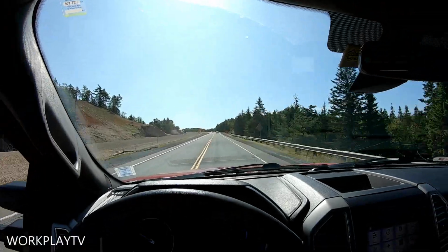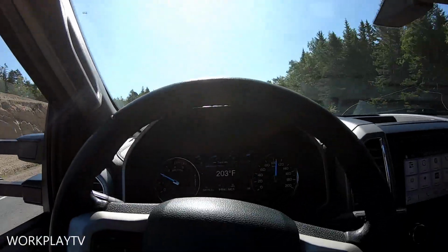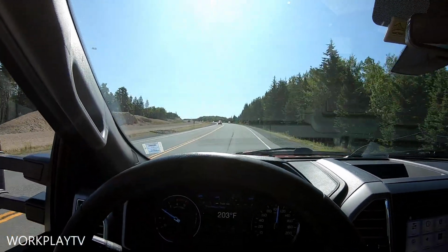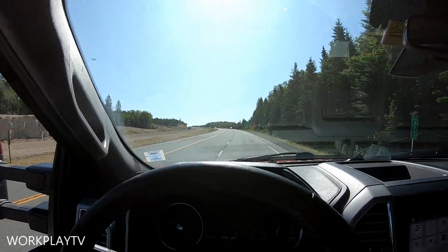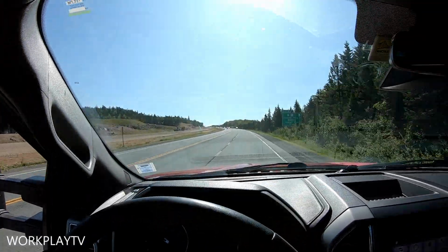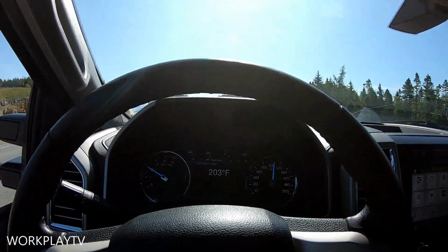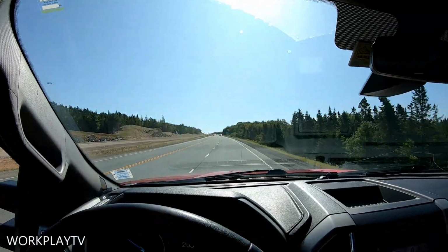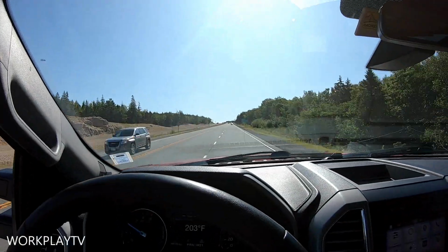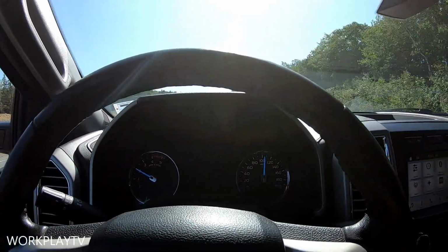Alright, so we got one last hill before we get home. Traffic decided to speed up a bit. We're in fifth gear right now, 65 miles per hour. Let's see what happens. Holding fifth. Still holding fifth, 2,000 RPM.